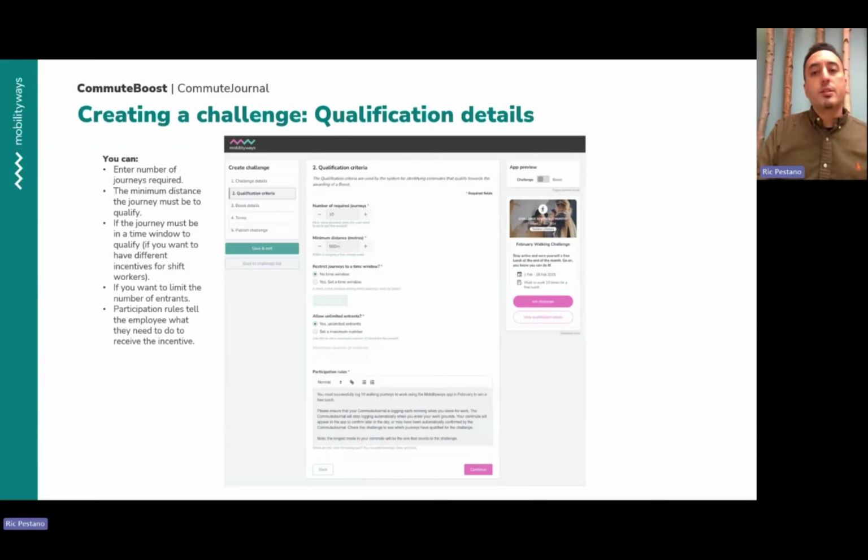Next, you can enter the minimum distance for the journey to be. So you might want it to be over a certain distance away from your work location. And you could also enter a time window for the journey to be in to qualify. So if you have shift workers, you might want to set a challenge which incentivizes shift workers in the morning. And then you might want to have a separate challenge with a separate incentive to incentivize shift workers in the evening. So you've got real flexibility there.